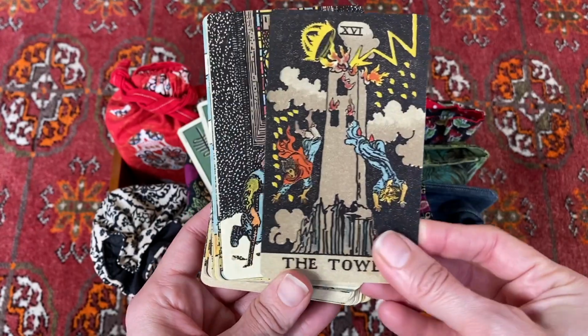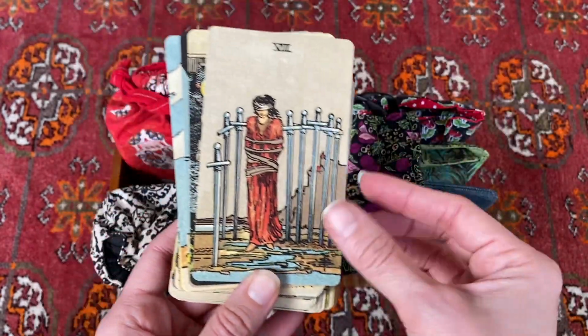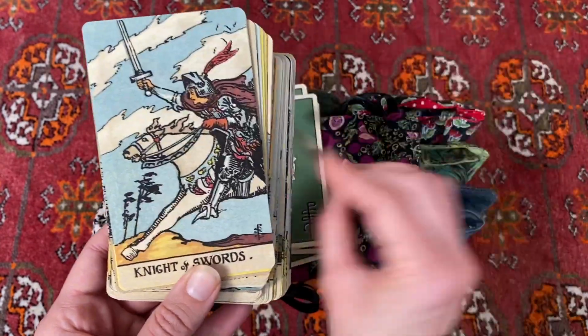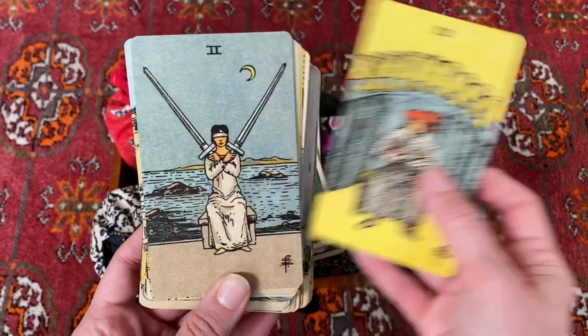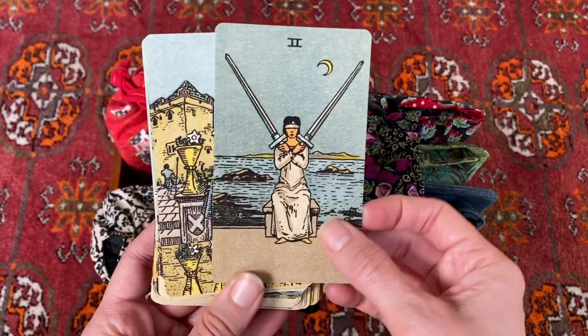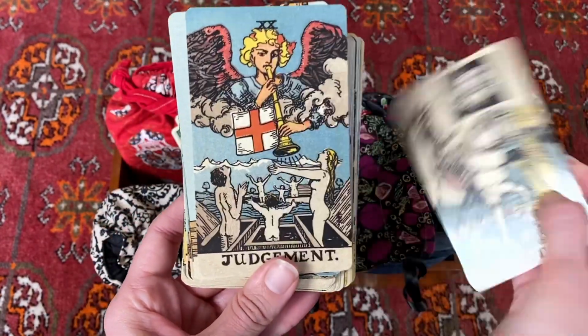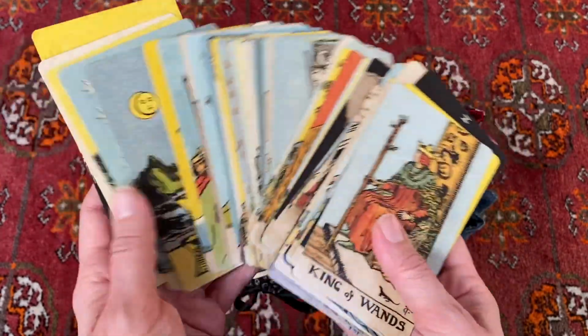And I've got a few different versions of RWS, but this is the one that I keep here. And I like the Centennial version's more muted tones versus the original RWS that I had. So yes.